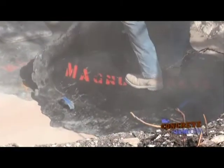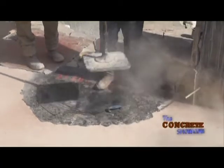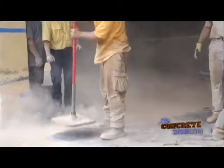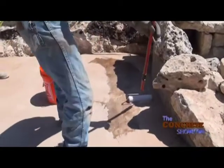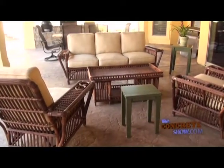The mats they used are from Stampmaster, a company that specializes in creating stamps that ultimately make the concrete look so much like real stone. What I like about Stampmaster is the people at Stampmaster used to be contractors. So they have firsthand knowledge on how to make the tools. And what I mean by that is they're strong, they're tough, they're durable, they last, which is important to contractors. The final step is applying the sealer from Specialty Concrete Products that will keep this deck looking great for years.